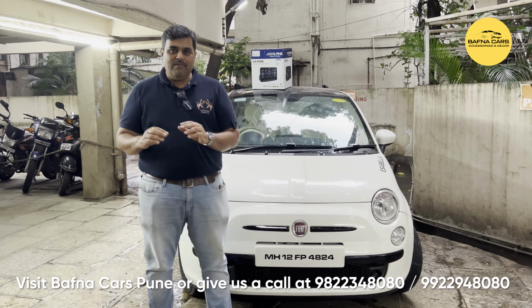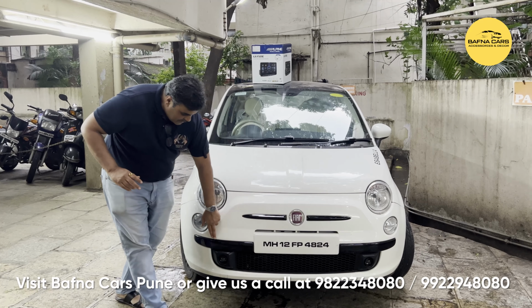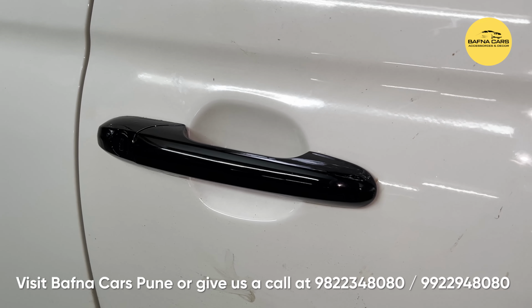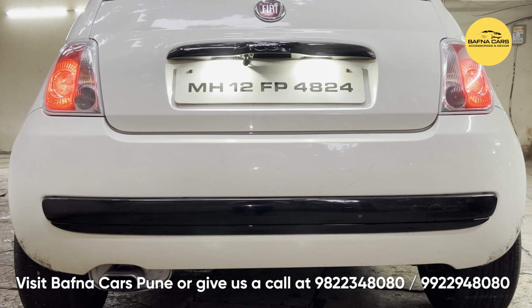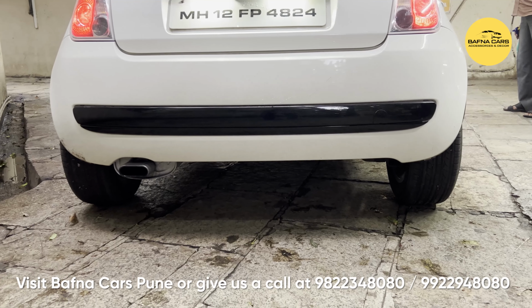Initially the car was having a chrome aesthetic. We have completely dechromed it to a gloss black color. You can see these small elements, which are really adding to the beauty of the car. You can check out these handles also. Those also we have made in gloss black. The rear number plate chrome, we have converted into a gloss black one. We have dechromed it, same as the rear bumper panel. So all these things are really making the car look really good.